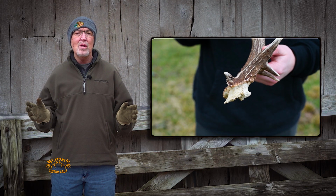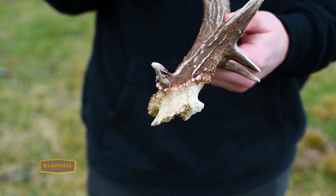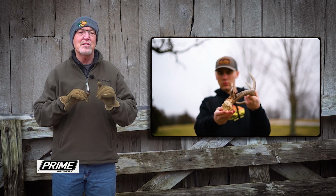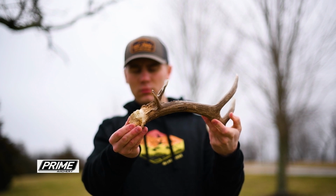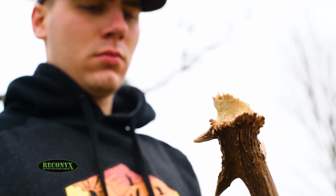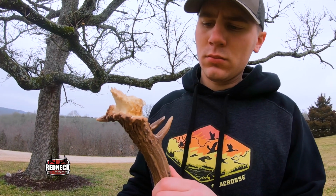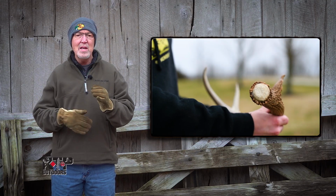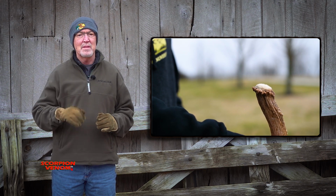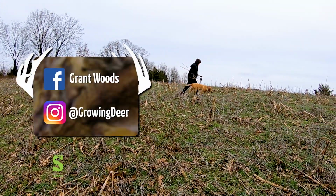Based on the amount of skull attached to the shed that Nigel found, it's likely that buck has already passed. When looking at sheds you found this spring, pay attention to the base of the antler. If the shed has jagged edges on the base, portions of the skull attached, discoloration, or even the smell of infection, it's likely that infection was present. On the other hand, if the shed has a clean base, rounded and smooth, it's a good indicator that buck was healthy.